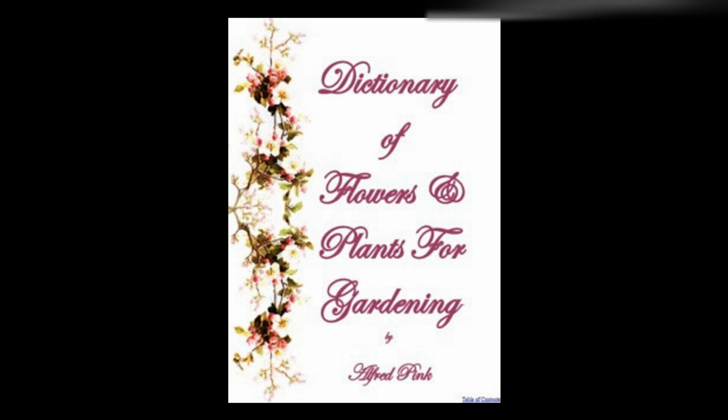Cotoneaster: evergreen shrubs which will grow in any soil and are easily increased by layers. C. hookeriana attains the dimensions of small trees, and produces a profusion of white flowers and bright crimson berries. C. simonsii is largely used as a hedge. Height, 6 feet to 8 feet.